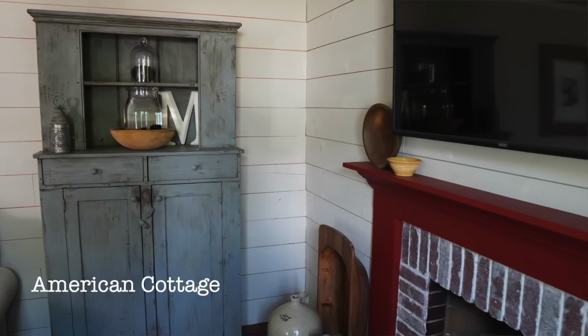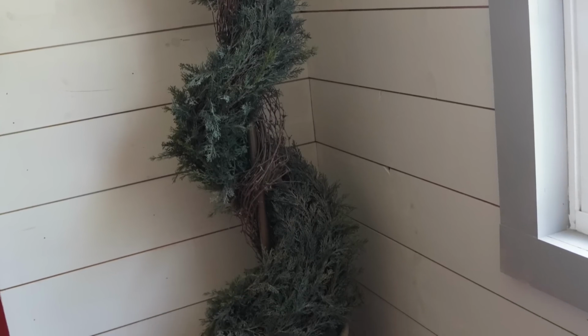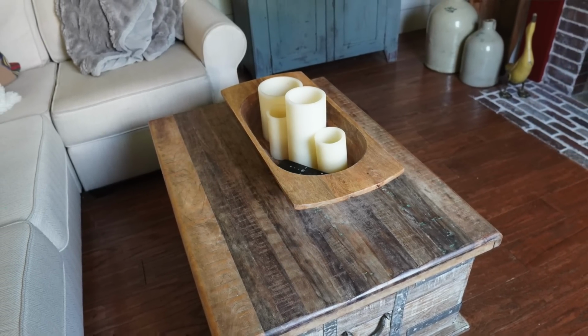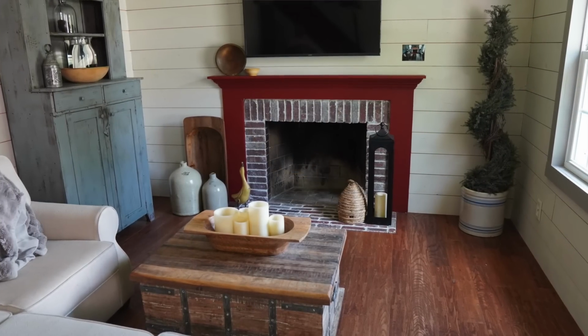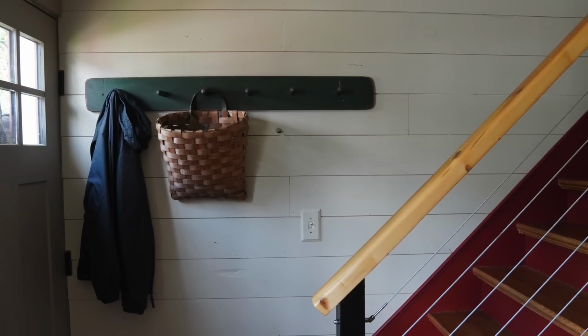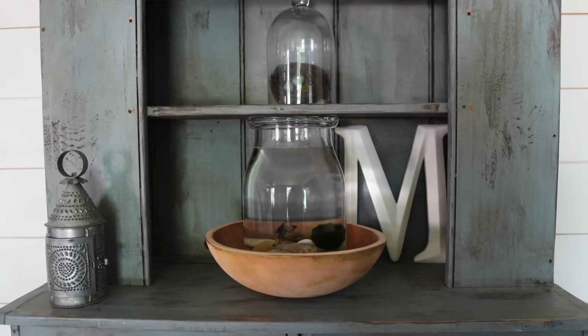And how would you describe your style? I would say American cottage. Oh, I like that. Because as I'm looking around, I see you have modern elements, you have primitive elements, and kind of farmhouse with the white. It's just a cottage. It all goes together so well. Thank you. Wow. So you guys have been renovating this thing, which is amazing.